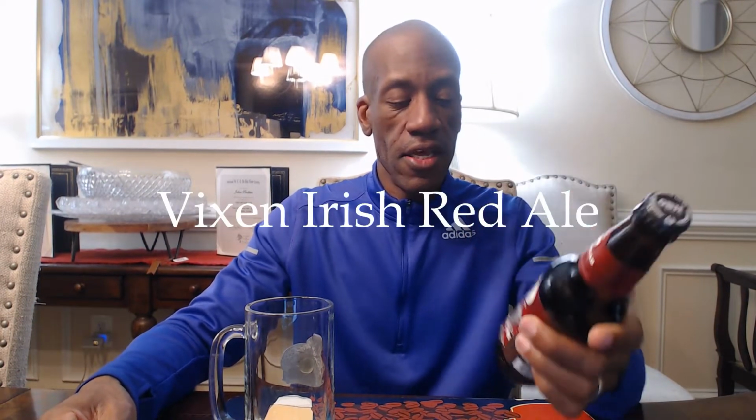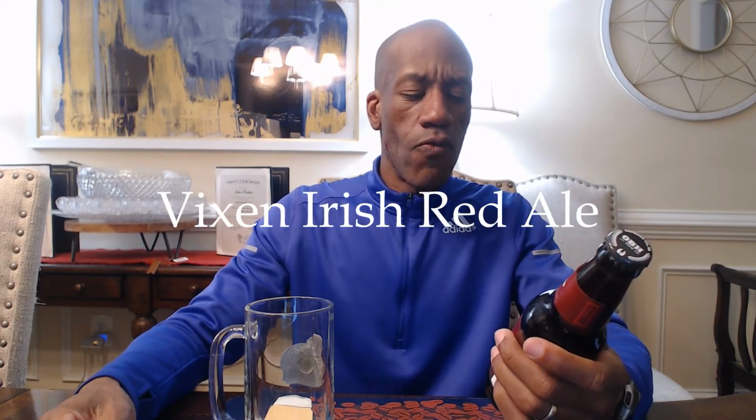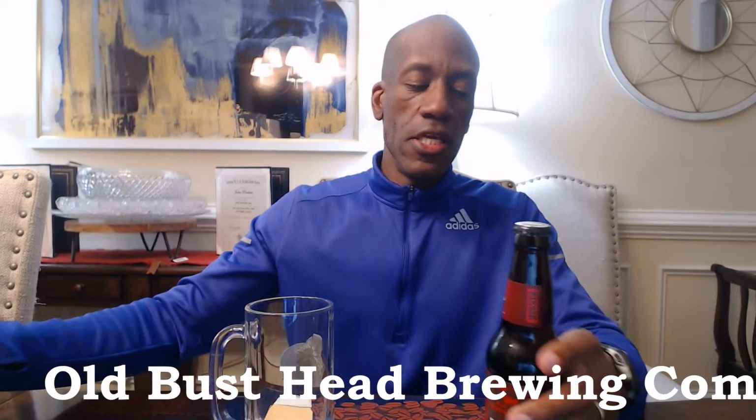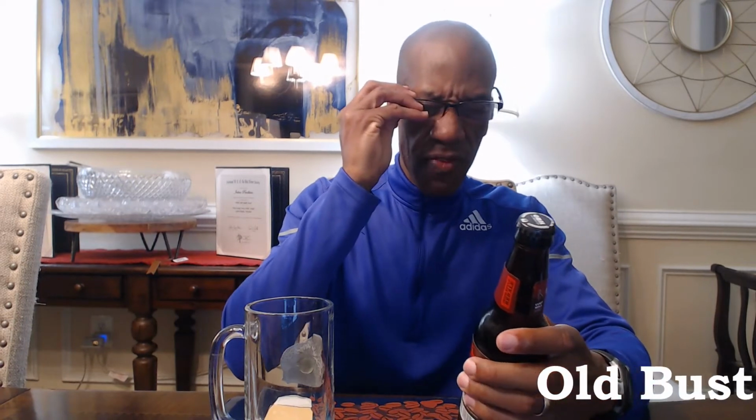I'm back for my second review of tonight, and this is what I'm having: Vixen Irish style red ale, and there's a fox on the label. This comes to you from the Old Busthead Brewing Company, which is based out of Vint Hill, Virginia. Now, I've never heard of that. I don't know where that is. It's somewhere in the Old Dominion state, though. There's a picture of Virginia right there.